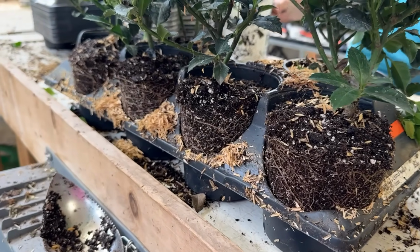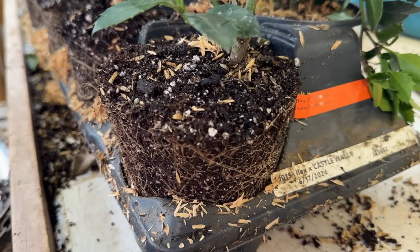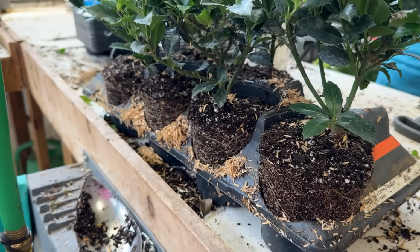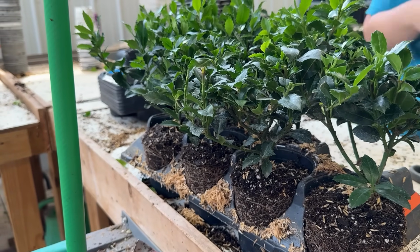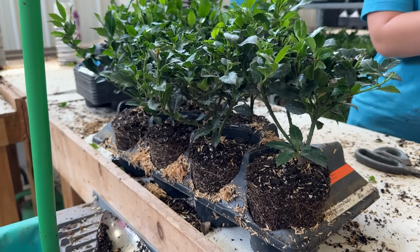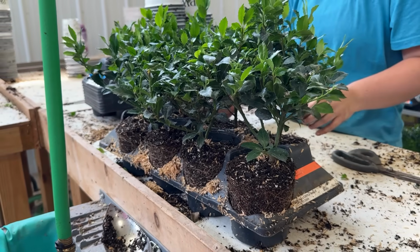So basically, they're just setting it back in the tray again. That way they know what plants these are. These are the Ilex Castle Wall. And this will get sent back to our planting team, and they'll be just knocking it out by pulling the pot out of the tray. This is done within about a 12-hour period of time, so these plants are not sitting without being in a pot for any amount of time.